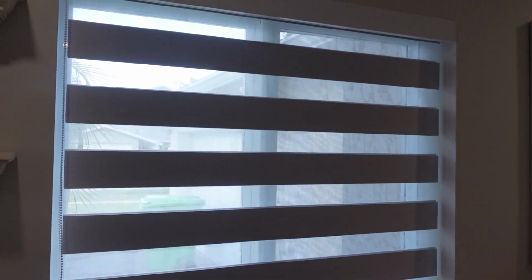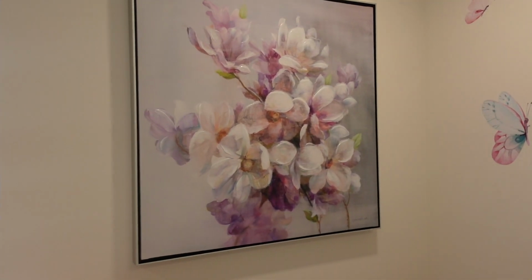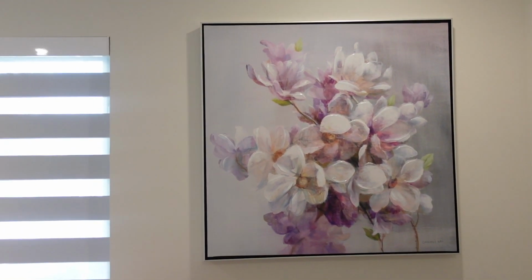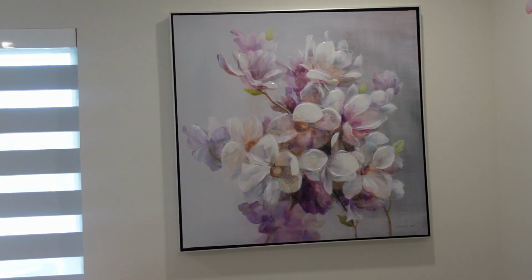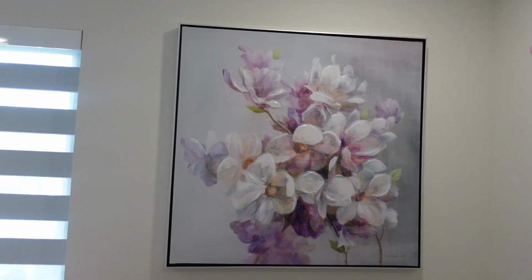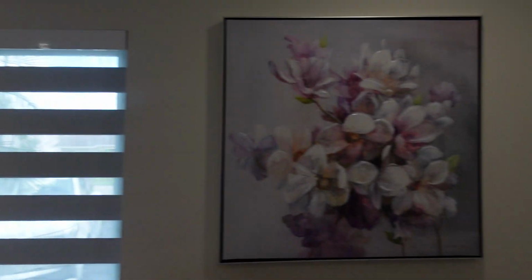So the whole house has this type of curtain. I don't want to do any color curtain, so we just close it up and it's like that. We have this flower frame. I absolutely love this frame. I found it at Home Goods, and I just loved it ever since I saw it. So I kind of went with the theme of the other colors in the room.